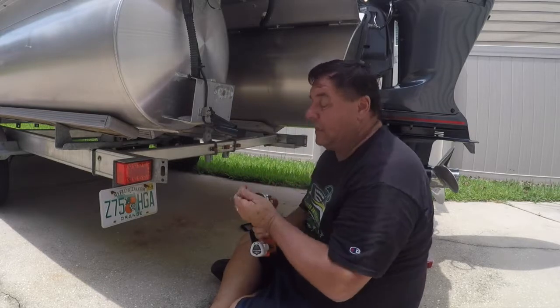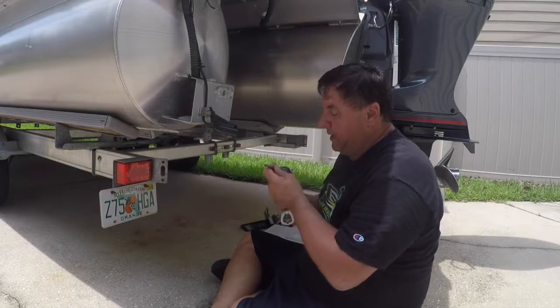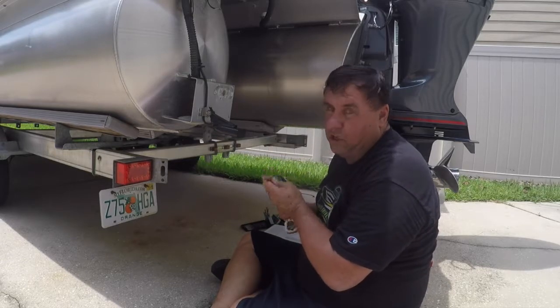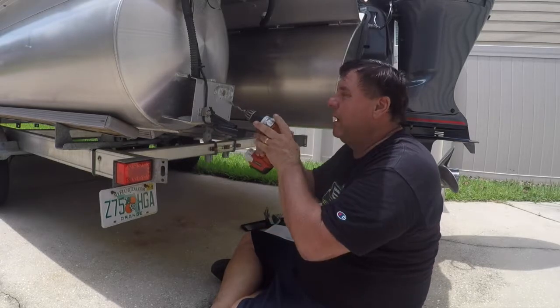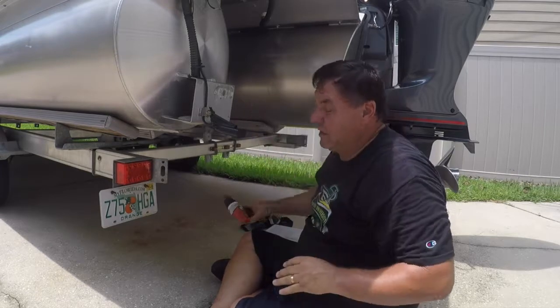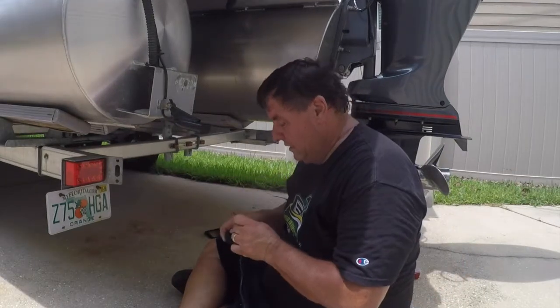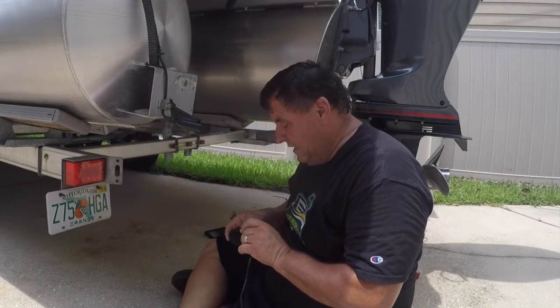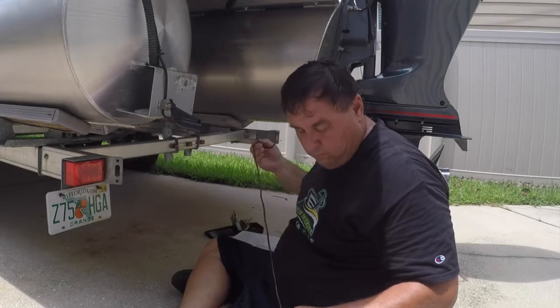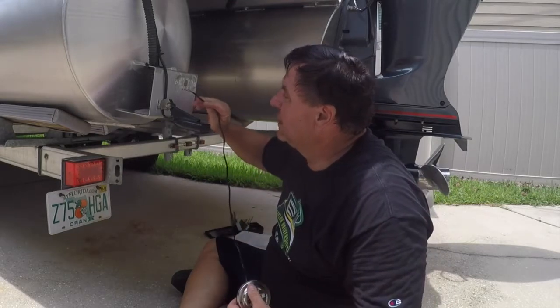All right, that's the pilot hole. Now we're gonna go in it with the bit. I probably could have just gone in it with a bit, but I just wanted to make sure. All right, there's the pilot hole. Now let's feed this back over the rubber grommet, and then we'll feed this electrical wire.